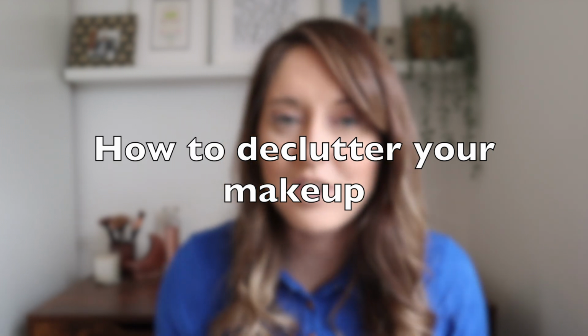So I thought I'd put the two together today and talk about how to declutter your makeup as well as save money on your makeup purchases. Let's first talk about how you can declutter your makeup or avoid adding additional clutter to your makeup collection by reducing down what you have.